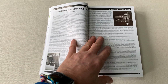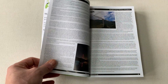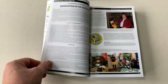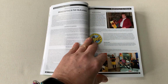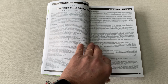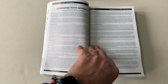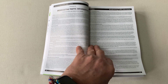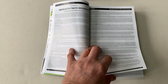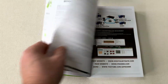Great to see them. And then a feature on the broadcasting history of Andorra, which I haven't read yet, and a very detailed article. And then broadcasting in the Falklands. And then the history of broadcasting traffic information. So I'm guessing that's something to do with RDS. Yeah. Again, haven't read it yet, but there's a theme developing here, which is sort of historical radio developments in broadcasting and technology.